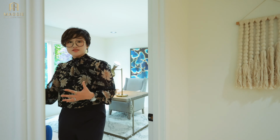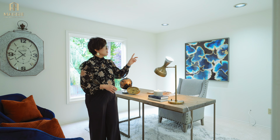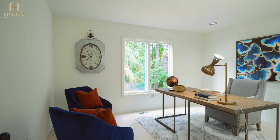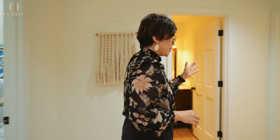So here is the office. We put in a new carpet, new paint, and all the lights are really bright. So this is a great space to put in a little desk and some chairs and enjoy your working time. And then here is the primary on the main level.